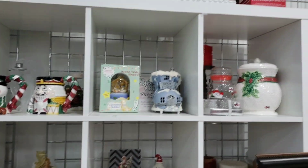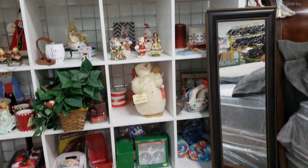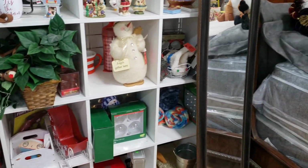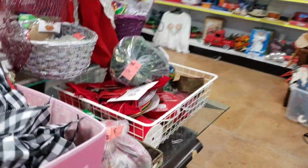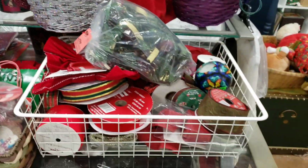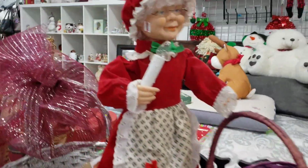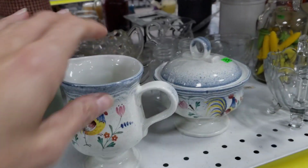So they have a little more Christmas over here, and I looked through some of their Christmas stuff towards the back too, and really for the most part, it's all very contemporary Christmas, so I leave it be. But here's a perfect example of what I was talking about, like making your own Christmas wreaths and stuff. Here's this gal. What do they got? $15 on her. What is this?